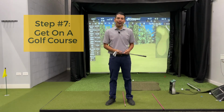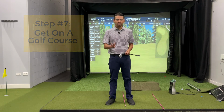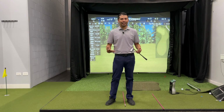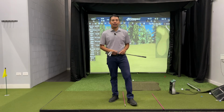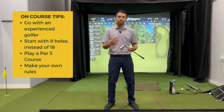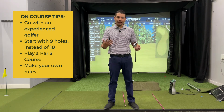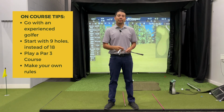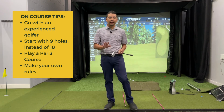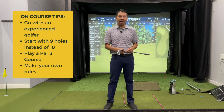The final step, step number 7, we have to get you out on the golf course. Now that you've experienced some success on the range with the 4 basic shots, we have to get out on the course and do it on grass. So I'd recommend going out with an experienced player, somebody that's been on the golf course before, so they can help guide you around the course with etiquette. And I'd recommend doing 9 holes first. It should take about 2 hours compared to a full 18, which could be 4.5 hours.